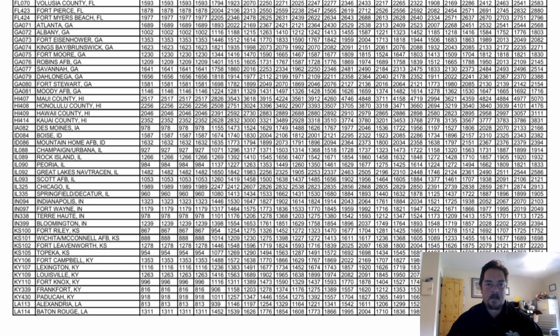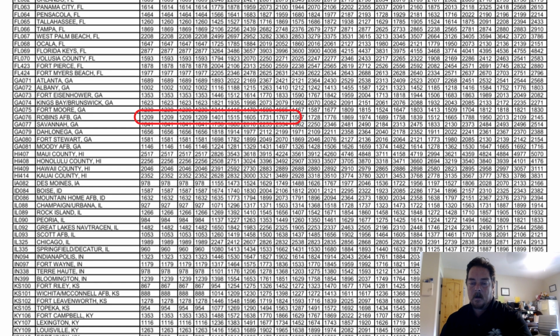All right, so E1 to E4 is going to be, now this is without dependents, okay, so you're going to get a little bit more if you do have dependents, but this chart is just for singles without dependents. We've got 1209 up to staff, and then it goes up to 1400, 1550, or sorry, 1515, 1605, and 1731. And then seniors getting 1767.